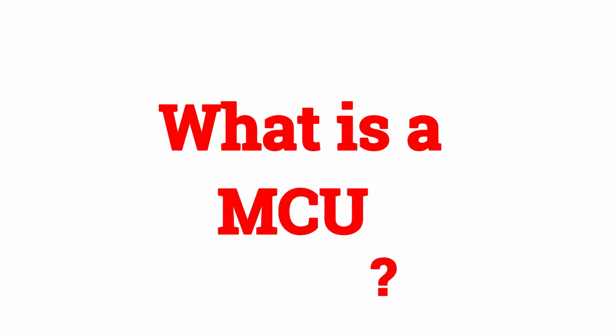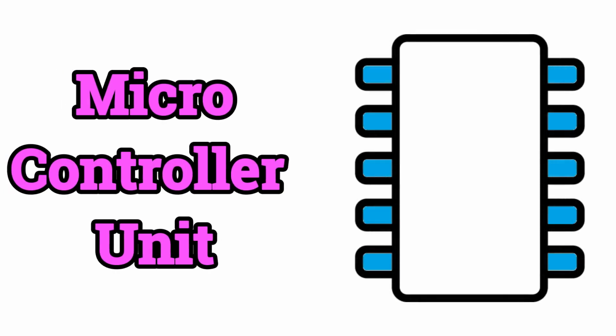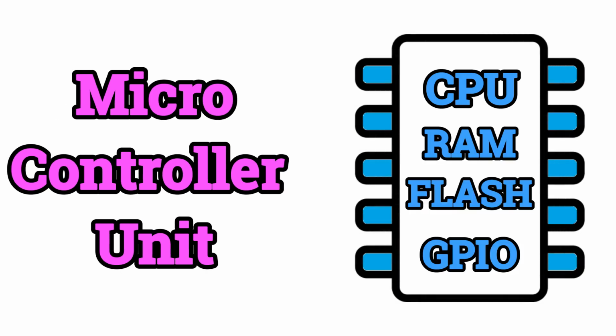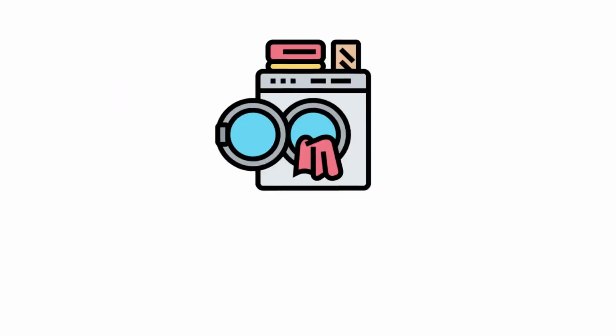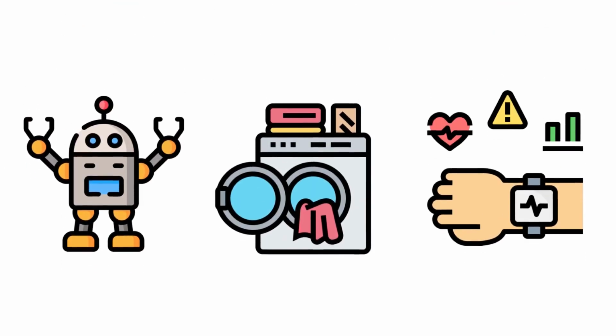Let us start with microcontroller or MCU. An MCU is a complete computer on a single chip. It contains a CPU, RAM, flash memory and peripherals all inside the same chip because everything is already built in. An MCU does not need external memory to start running your program. That's why MCUs are perfect for embedded systems like washing machines, robots, smart sensors and automotive electronics.